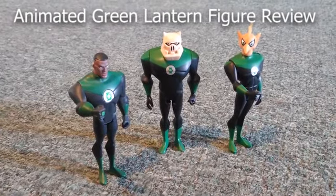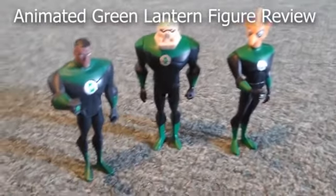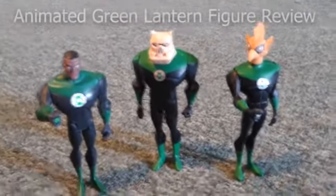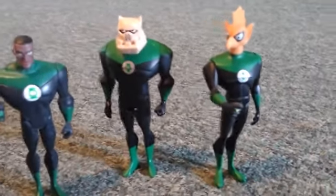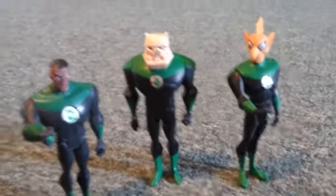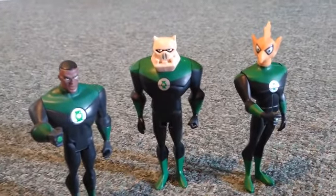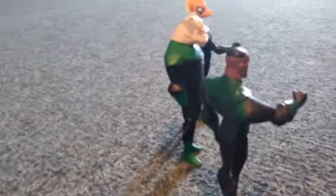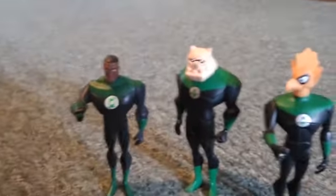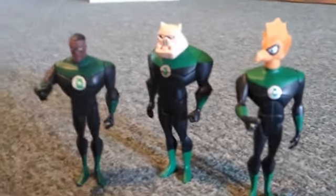Alright, we're just going to do a quick little video about some of our Green Lantern animated series figures. I don't know why I said ours, because these are mine. We got John Stewart there on the left, and in the middle is Kilowog, and then Tomar Ray right there. And these guys are just weird, kind of stylized looking figures. Nothing much to them. They're just little kitty toys, but I liked them and I kept them.